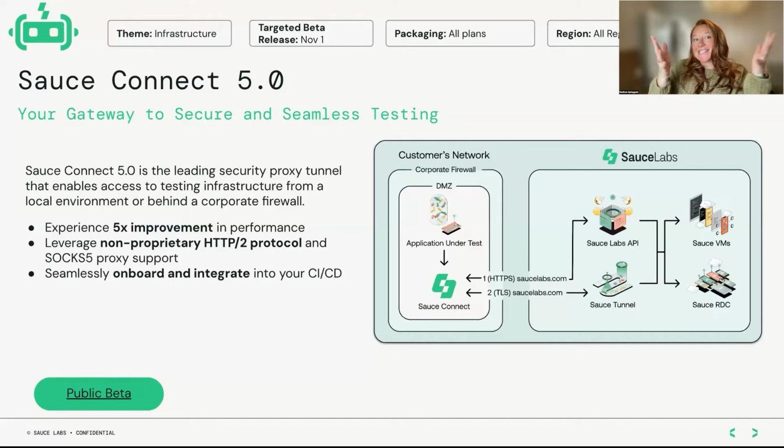So what we're really excited about with the 5.0 launch is we are now using non-proprietary HTTP2 protocol, which enhances your total test performance. So you'll be able to see 5x improvement in your testing performance, as well as use 50 times less memory with our 5.0 launch. So you're able to get faster, more secure testing without any of the headaches that come with proprietary systems. So we're really excited to launch this into public beta next week.